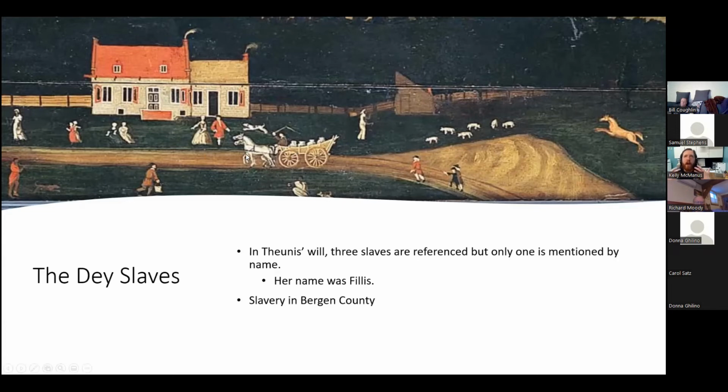So for the Continental soldiers encamped here, this wasn't a barren wilderness. This would have been farmland, I wouldn't say densely populated, right? Spread out. But the communities would have known each other, and you would have seen this on your day-to-day. But once again, this image also reinforces the role of husbandry as an industry in northern New Jersey.